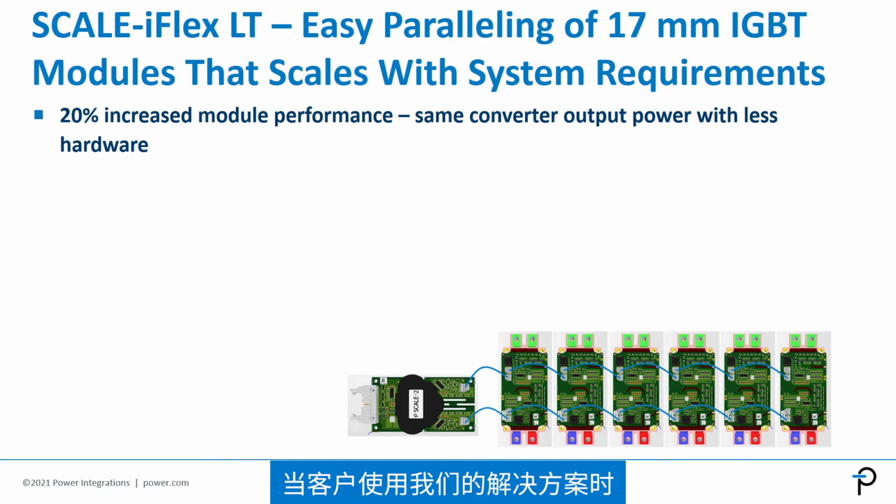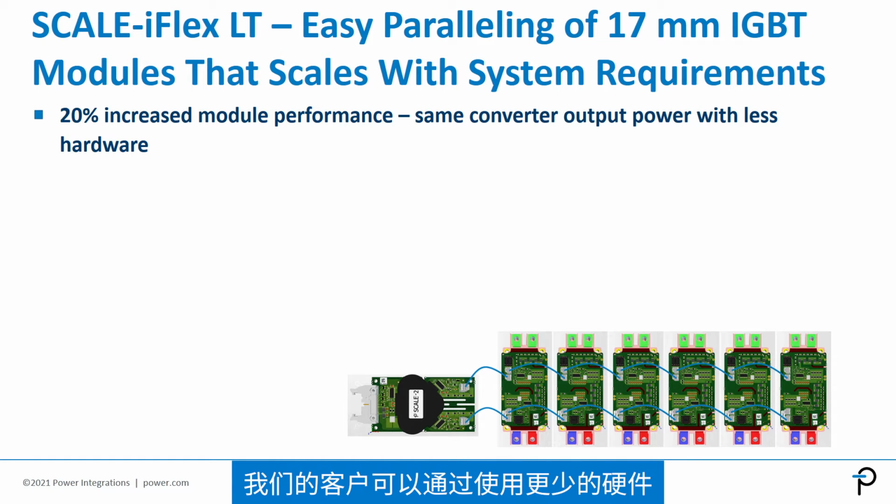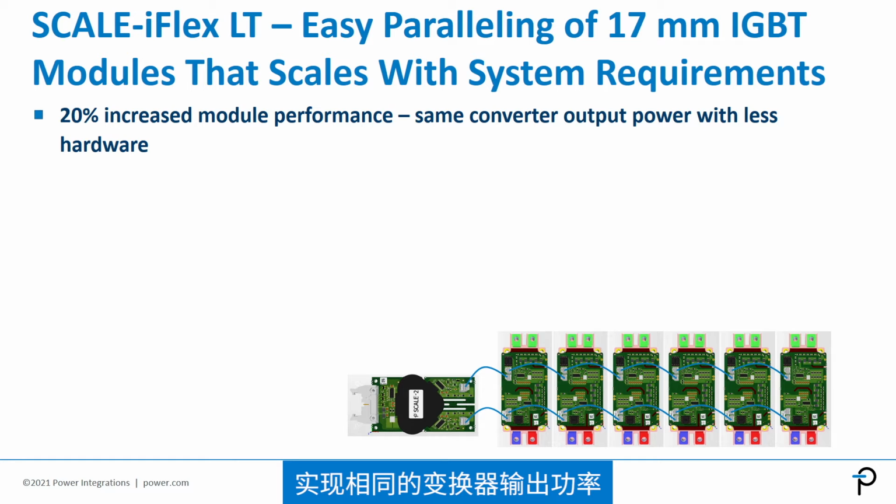The key benefit for the customers when they use our solutions, where we can help the most, is we can clearly increase the utilization of the modules used. So we can increase the performance by approximately 20% compared to a conventional solution. So with our SCALE-iFlex LT solution, our customers can achieve the same converter output power by using less hardware.